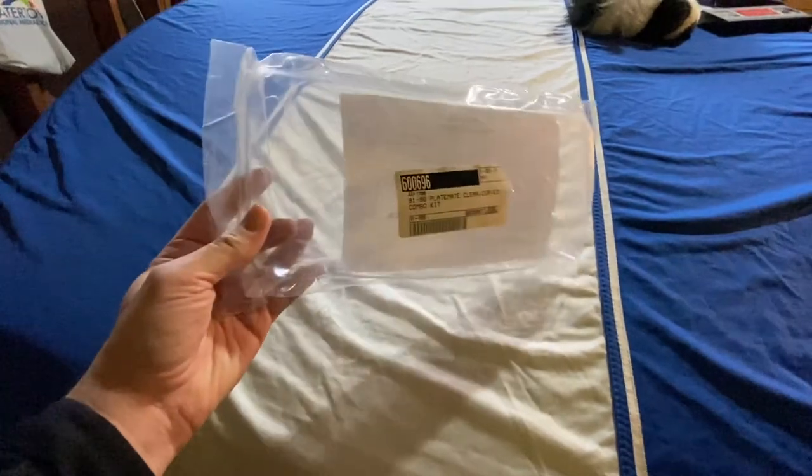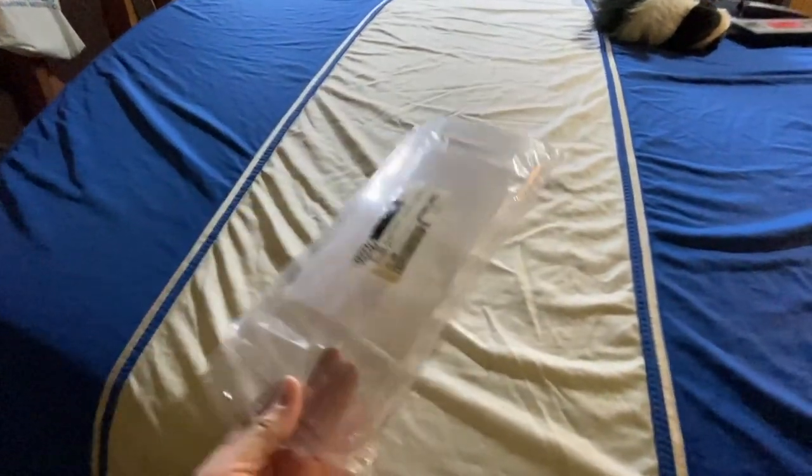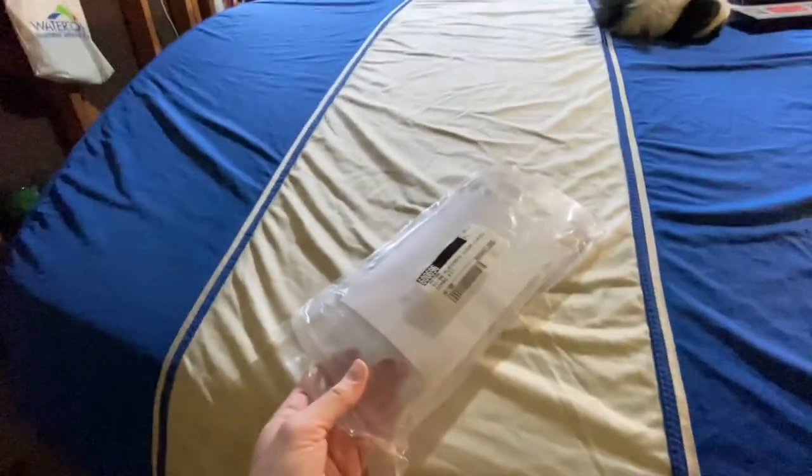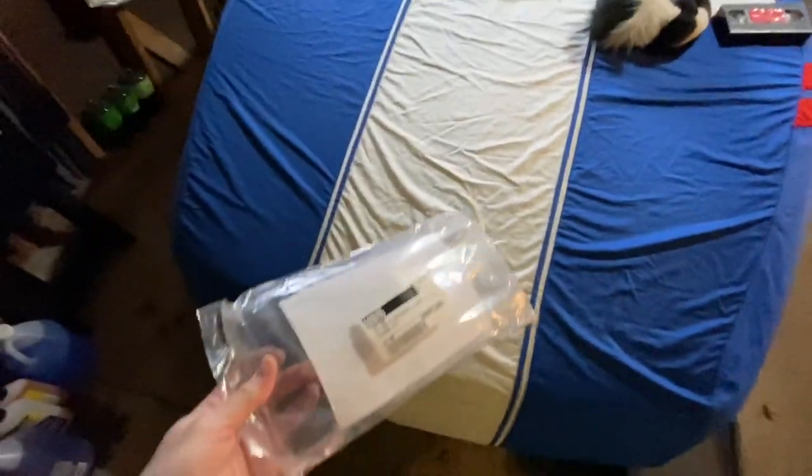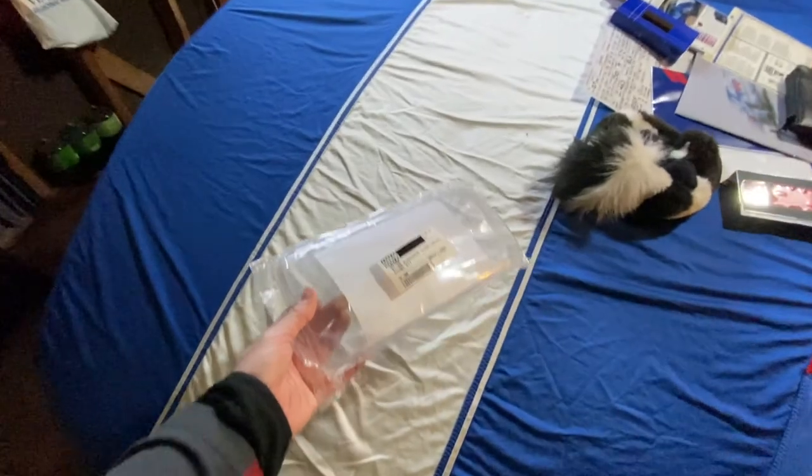But I'm not going to be using this because I like that actual filler plate. So this was still cool to have though. Gives you options, and as we all know, options are always good.